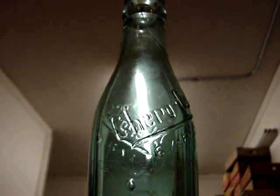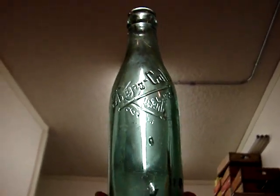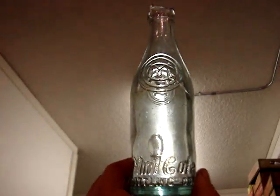Then we have another semi-teal Chiro Cola. It's really not very valuable. It's worth maybe $3 until I spray paint it. And then a Columbia, South Carolina mint cola. It's got a massive chip out of it, and the top's chipped off, and it's really not worth anything. Maybe I can get $3 for it.